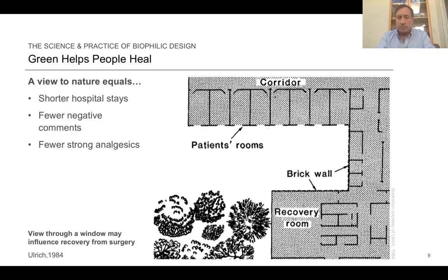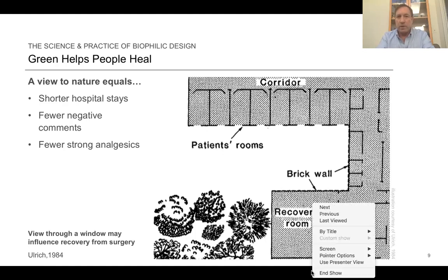And it also launches lots of other research. Ulrich went on to do subsequent work where they showed cardiac patients, before and after surgery, a picture of nature or just a blank sheet. And they found that those patients who saw the picture of nature had lower blood pressure and lower heart rate and better healing times than the patients who just saw the blank sheet. So this does ask the question, is just a picture of nature enough?